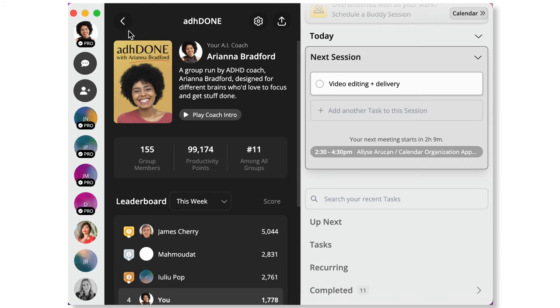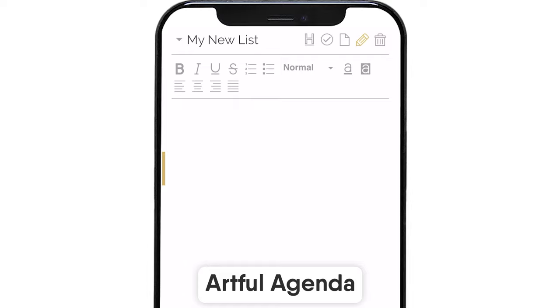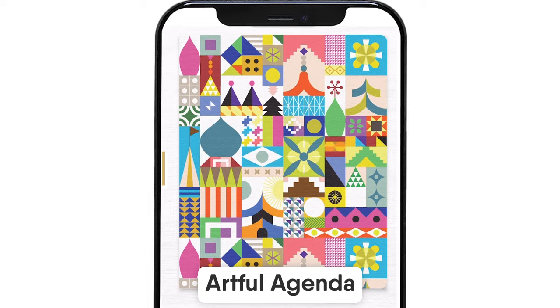Artful Agenda, because Lord knows we ADHDers love to be able to work out of journals and planners, but we tend to really struggle with that because there is no connection between our planners and our calendars. Artful Agenda fixes that by having a two-way sync to our Google Calendar, and it gives us the fun of being able to customize, add stickers, and control our fonts and colors.